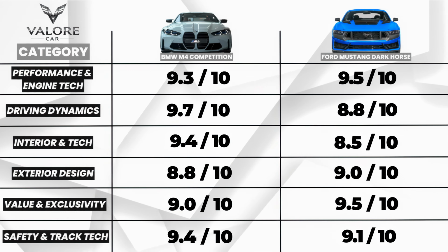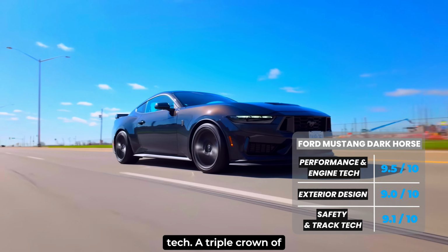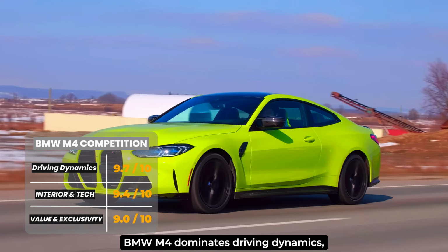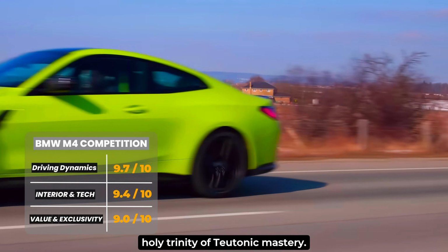Over-engineering at its finest. Final tally, Mustang wins performance and power, exterior design, safety, and track tech, a triple crown of unbridled American spirit. BMW M4 dominates driving dynamics, interior tech, value, and exclusivity. The holy trinity of Teutonic mastery.